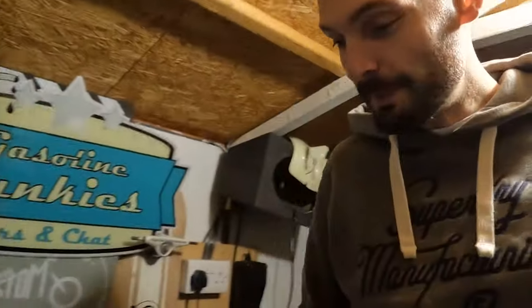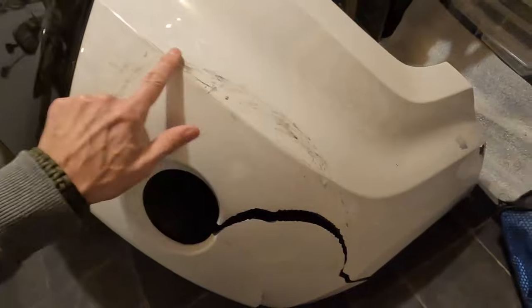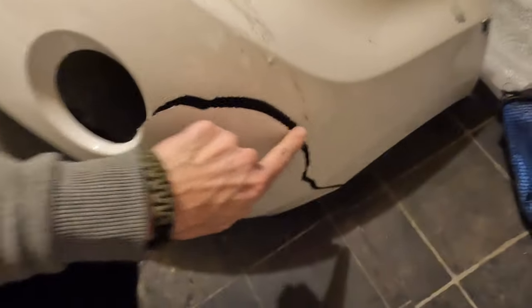Let's get cracking. Look at me with the puns. I'll show you the cracks and the damage that the bumper has had done to it. So this is the damage that we've had done. It's clearly scuffed the paint, which is fine because we're going to have to do some painting anyway. It's cracked it all the way along here.